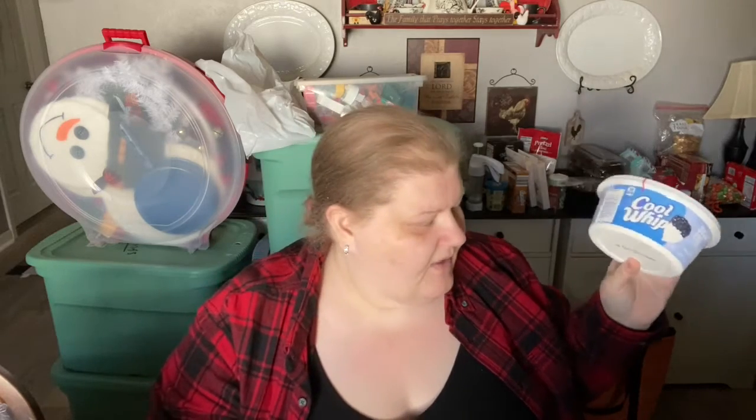I picked up one of the sugar-free Cool Whips just to keep in the freezer. Holiday season's coming. I do like the Ready Whip, but this I like to do just as a fruit dip. I just like to take whole strawberries and dip them right in Cool Whip, and that's my go-to for a quick snack. You put it in the freezer, baby. I'm not ready to have it yet. Freezer? Yes.